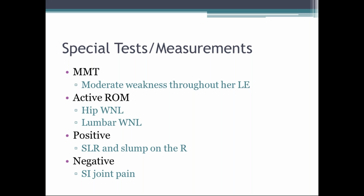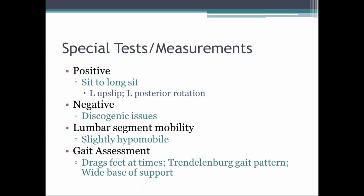She was negative for SI joint pain. She did have a pelvic obliquity, no discogenic issues, some slight hypomobility of her lumbar spinal segments. And then she has a really interesting gait. It's kind of robotic, and she stands with a very wide stance. She has the lateral trunk lean to either side, and then at times she drags both feet, but it's more common on the right side.